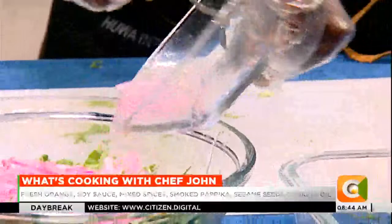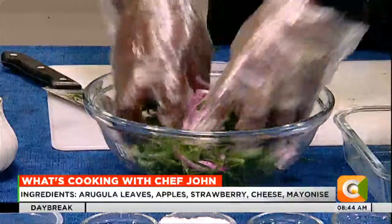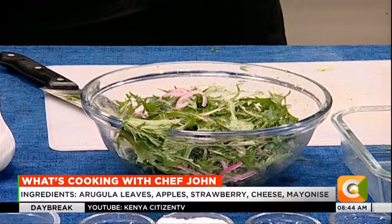Remember there is high acidity in the vinegar, so any bacteria that is in this arugula is finished off. That's why you don't have to worry about eating it uncooked. So here we need to reduce our heat. Now we just want it to cook slowly.